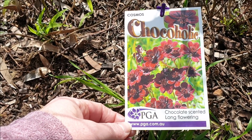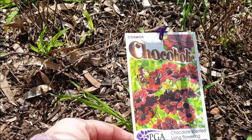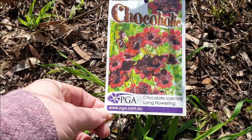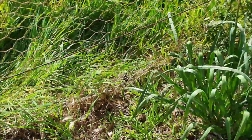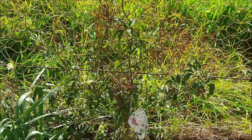So I'm really looking forward to those flowering profusely eventually, if they don't die, and extracting their chocolate scented deliciousness. I planted this one here. We've got Jasmine grandifloria.